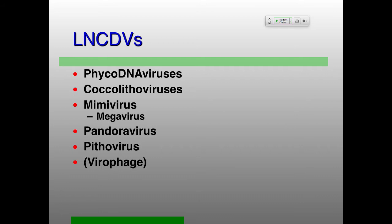Last time, the NCLDVs, in fact, I already put this up incorrectly here, LNCDVs. It just goes to show that I can't remember how to do my acronyms. The nucleocytoplasmic large DNA viruses. So these were the algal viruses, some of the coccolithophore viruses, mimiviruses, and the megaviruses, and then in terms of virion size, Pandora and pithoviruses.